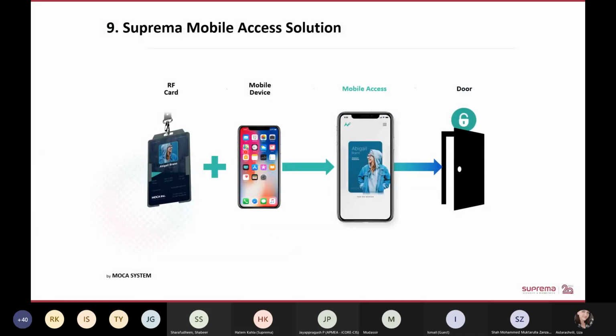The second touchless solution which Suprema provides under the new normal, besides the face recognition, is the mobile card. The mobile card idea is simply that you have your physical card plus your mobile. Combining both of them, you are going to have your card on your mobile, and that mobile card can be used to access the door, to open the door for you to enter the premises.